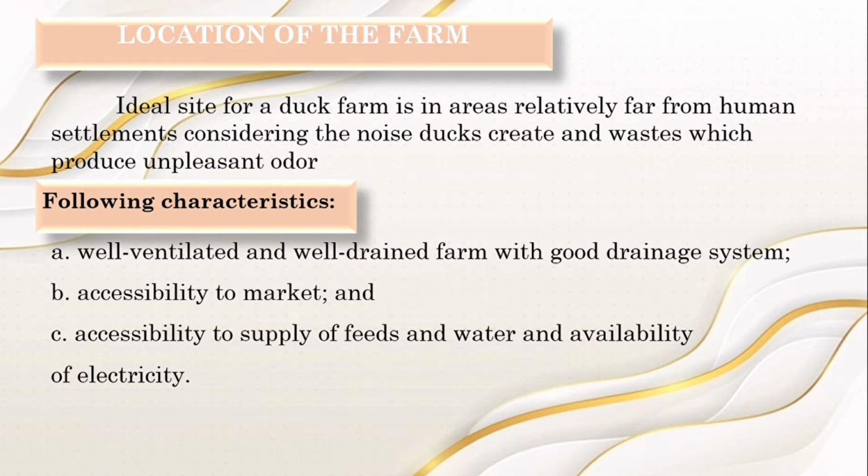And next we have B, accessibility to market. The nearer you are to the market, the more profitable your business is. And last but not least is the accessibility to supply of feeds and water and availability of electricity. Those are fundamental needs of the ducks in order to live.